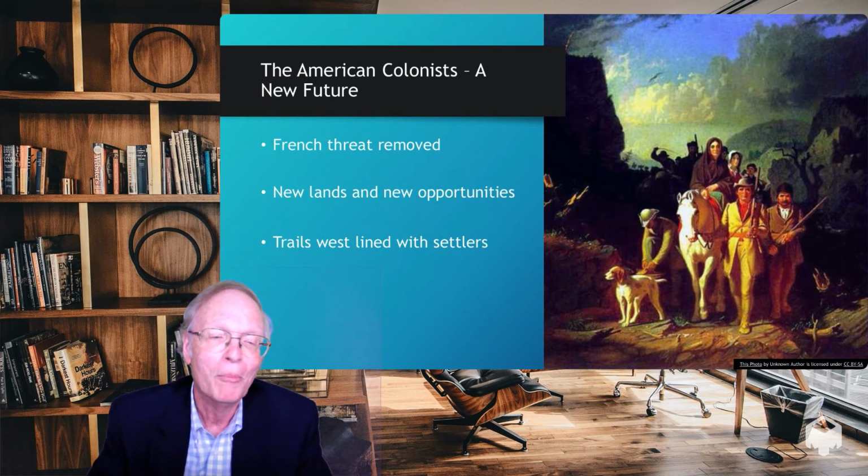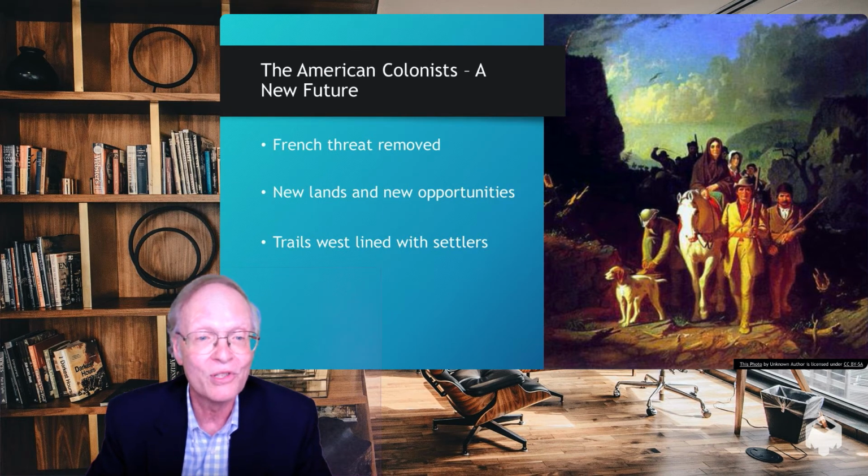Meantime, most colonists were not raising statues. A lot of them had their eyes on the new frontier west of the Appalachian Mountains. After all, the French threat was now removed, and the new lands created new opportunities for settlers. Trails west, such as the Cumberland Gap, were lined with settlers.